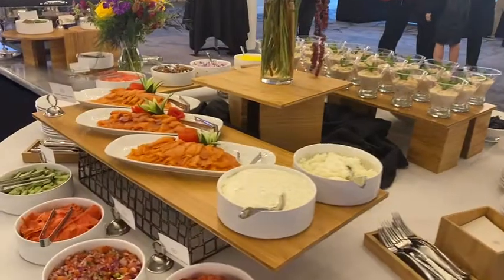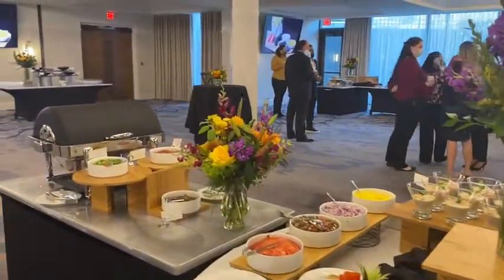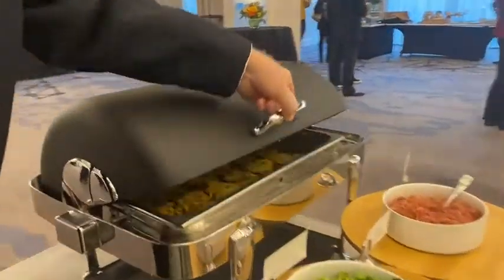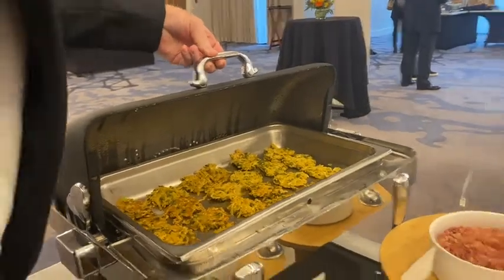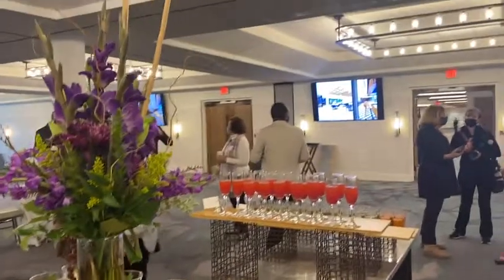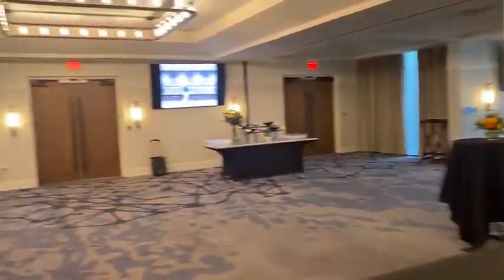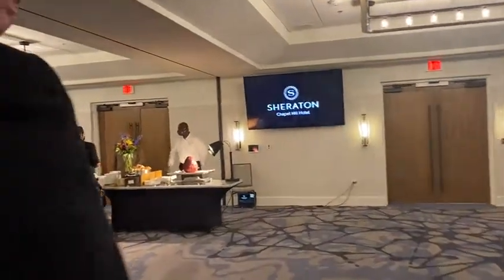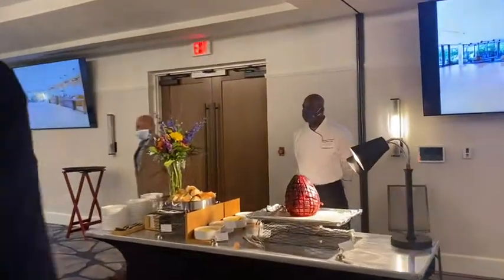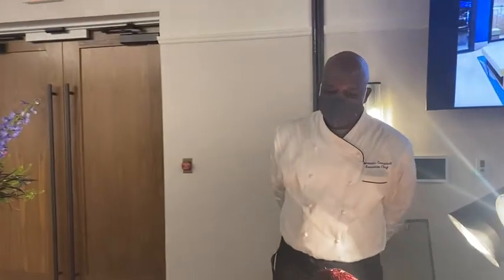And then we have a smoked salmon station where folks look like they've been a little too shy. No one's touched it yet. What do we have in here? Yeah, latkes, potato latkes. Let's meet the chef over here. Chef Donovan Campbell, who is the master putting all this together.